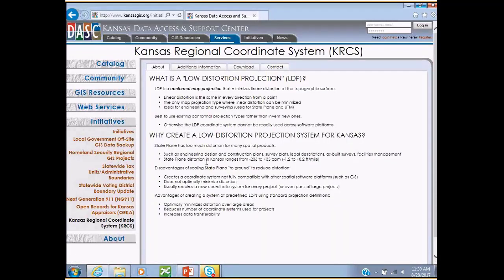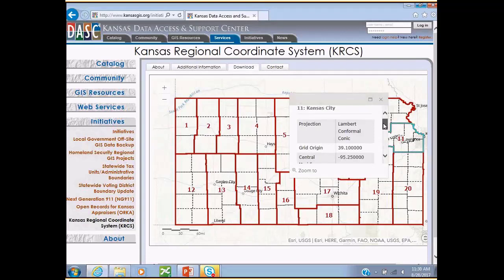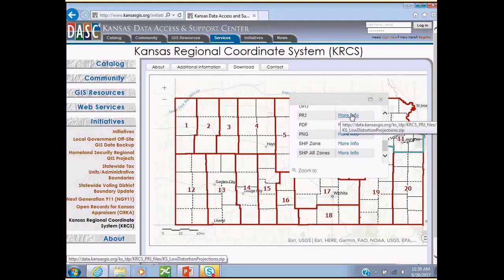we're going to be updating this with some of these final documents and updating the names on here as well. It's actually DAS that's doing the website for us. And here's the download page. Here you have the 20 zones, and you click on one, and a little fly-up comes up. These are the downloads for the zip files containing images and PDFs and shape files and project files and all that kind of stuff.